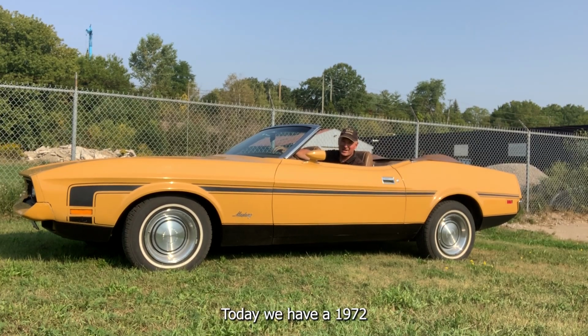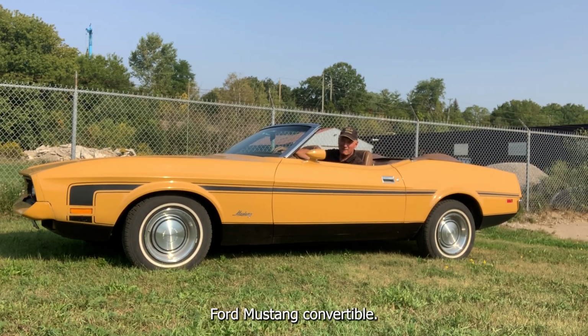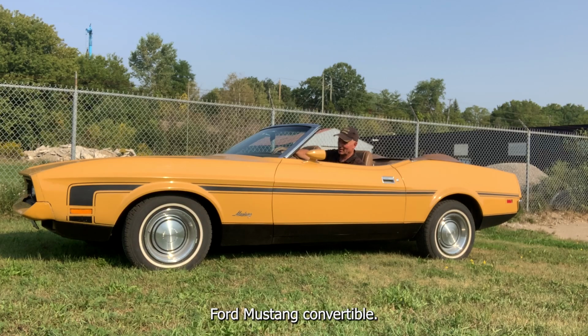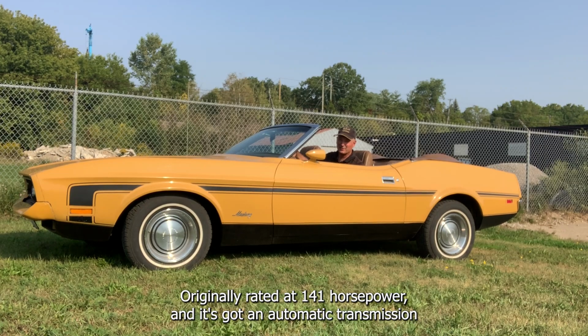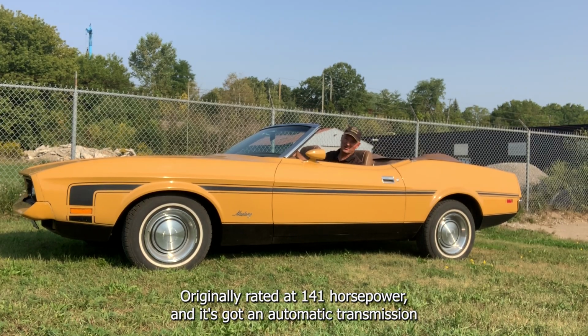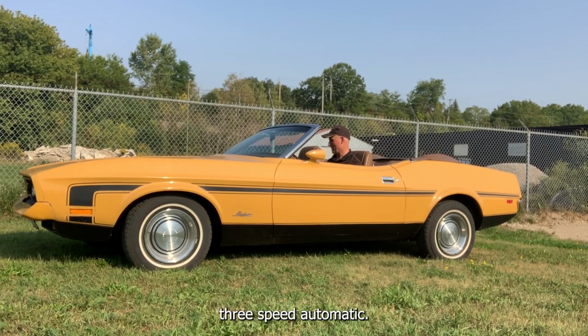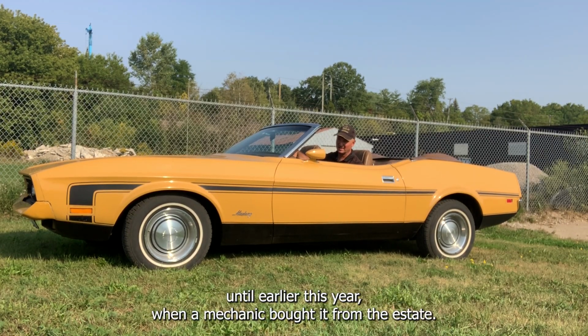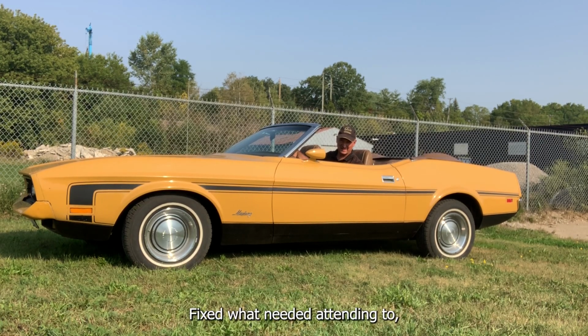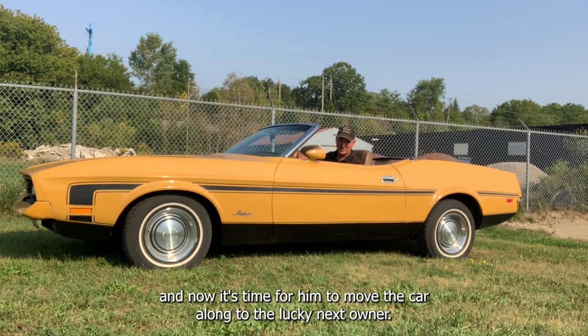Today we have a 1972 Ford Mustang Convertible. This one's equipped with a 302 cubic inch V8 engine, originally rated at 141 horsepower. It's got a 3-speed automatic transmission. This is a really original looking car with the original owners until earlier this year, when a mechanic bought it from the estate, fixed what needed attending to, and now it's time for him to move the car along to the lucky next owner.